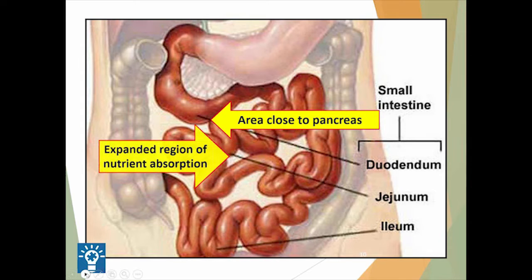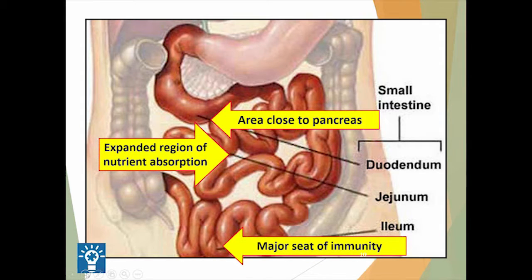And the small intestine is broken into three parts. It's one long tube, but regionally it has different functions. The duodenum is the area closest to the stomach. It's where we dump or release a lot of the pancreatic enzymes that are being produced from the pancreas and the bile acid coming from the liver. They all enter the duodenum through what's called the common bile duct.